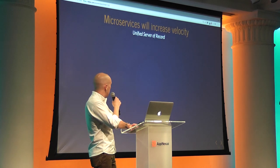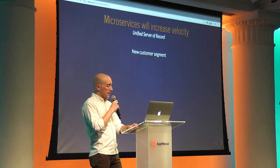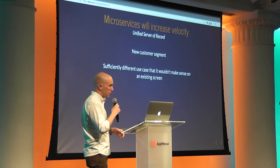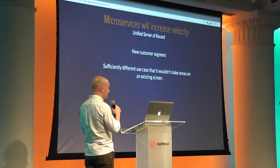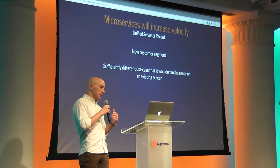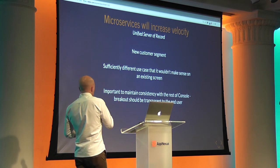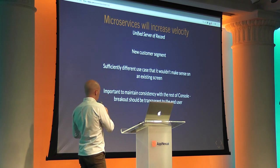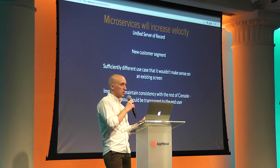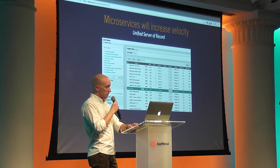So we started with a product called the Unified Server of Record. And this was basically a new customer segment that we hadn't addressed yet. It was a sufficiently different use case that it didn't really make sense to try and build this on an existing screen. So we wanted to do something new with it. At the same time, I mentioned that consistency problem. This was something we knew we wanted to address early on. The breakout should be transparent to the end user. You shouldn't know that this is a different application. So we went ahead and did it, and this is it.